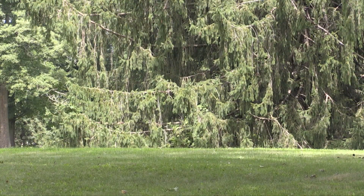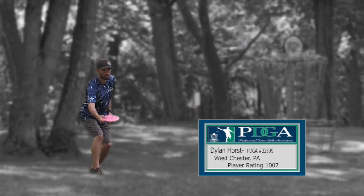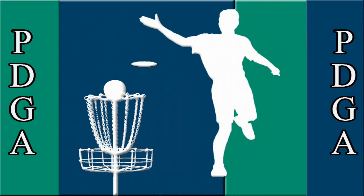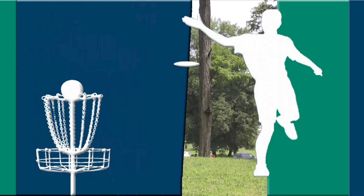We're getting ready to start round two. Let's take a look at who we'll be seeing on the lead card. In first place, shooting a 50, we have Chris Villa from Norristown, PA. Two strokes behind shooting a 52, we have Dylan Horst from Westchester, PA. Tied with Dylan for second place, we have John Brubago from Southgate, Kentucky. And in fourth place, we have Lou Garcia from Keansburg, New Jersey, shooting a 53.